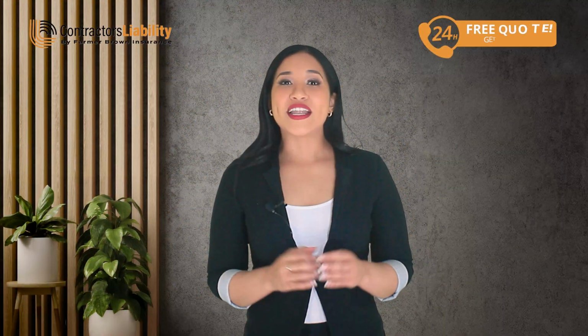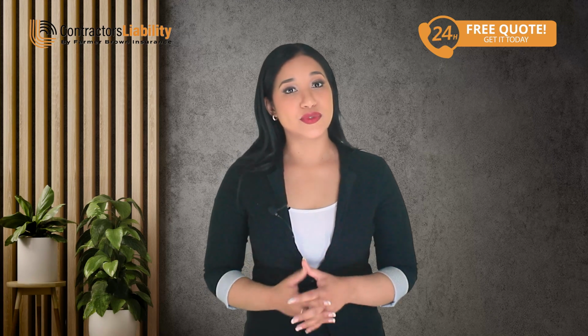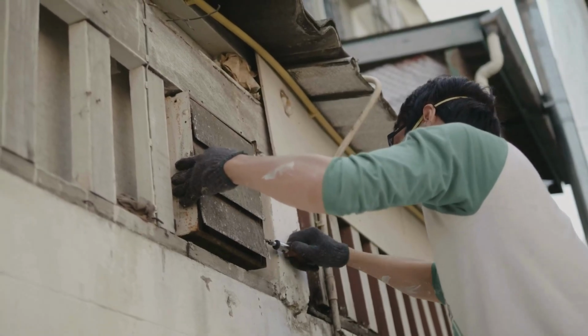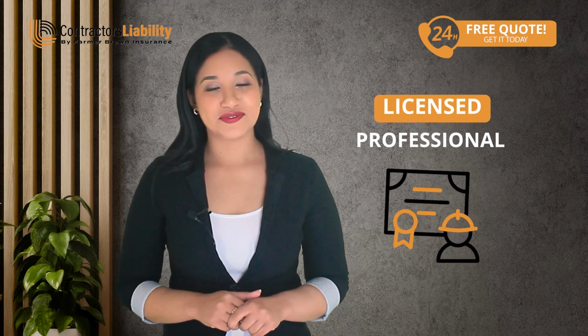So if you're working on these types of projects, make sure you're licensed to avoid legal issues and ensure your business is fully protected. Now, there are some exceptions to the licensing rules. Homeowners working on their own property for small DIY projects like painting or minor repairs don't need a dwelling contractor's qualifier license. However, for major work involving electrical, plumbing, or structural changes, you'll need a licensed professional.